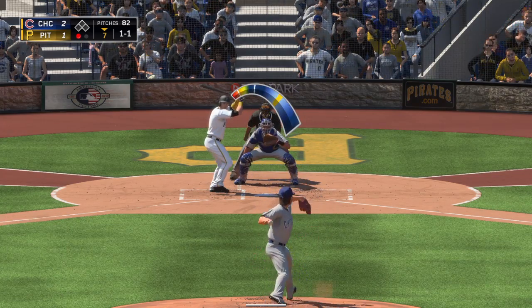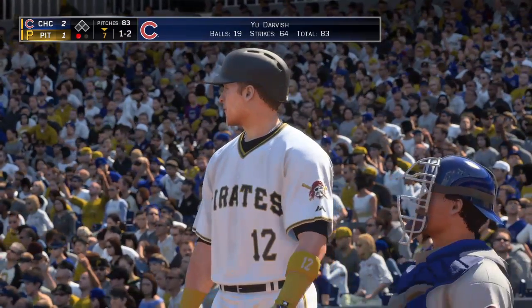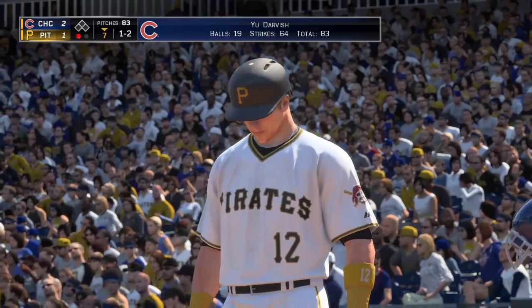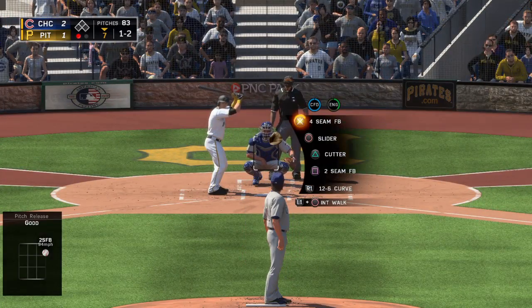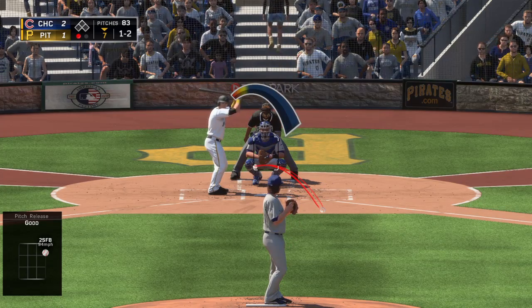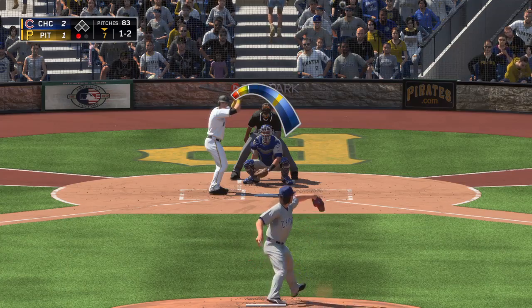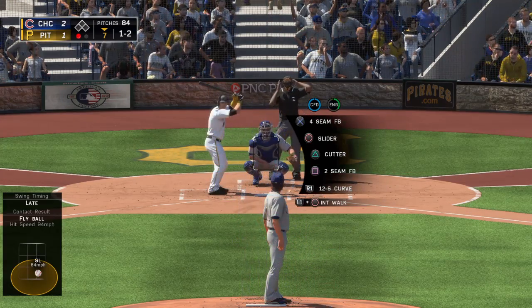He's set. Here comes the 1-1. That's on the corner to put him behind now, 1-2. Very patient here to start the at-bat. Maybe even a little too patient, because now he's down 1-2. Yeah, and I don't think he's going to get anything better than that to hit. Squared that one up just a little late.